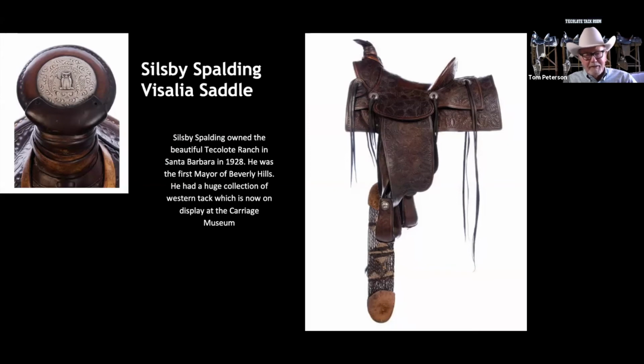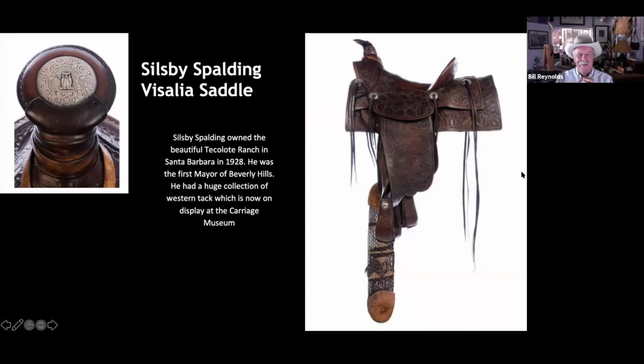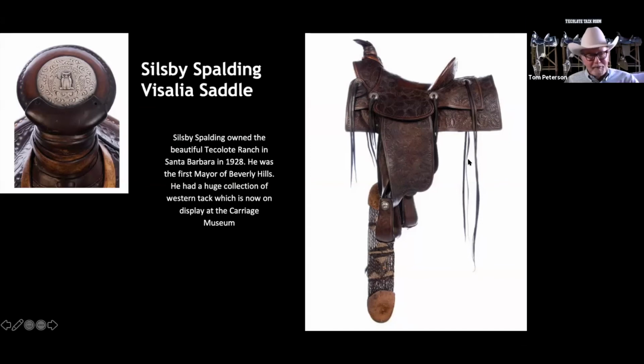But this was Selsby Spalding's. This is one of the saddles that's in the picture behind me, over my right shoulder, or my left shoulder, I guess. I don't know which one. But anyway, this is another one. You can see it's square skirted, and the carving on it is just beautiful, and it's in fantastic condition, made in about 1926, '27. I think you took this saddle to the Quarter Horse Hall of Fame show that you did there, because that's where the stickers came from. But look at that picture, isn't that awesome?